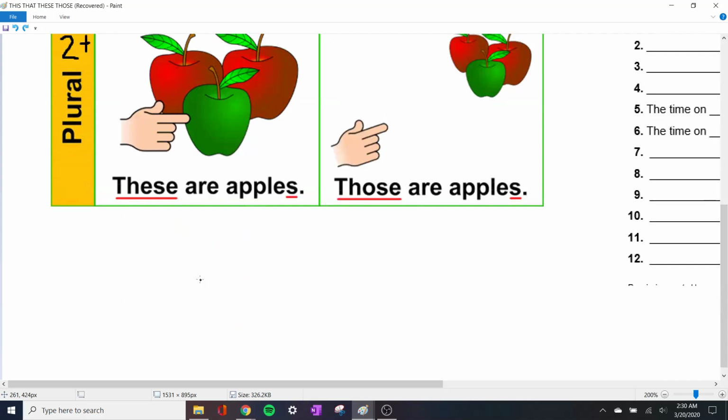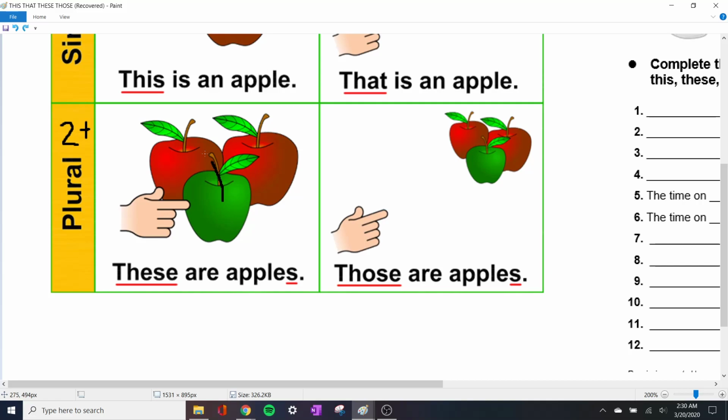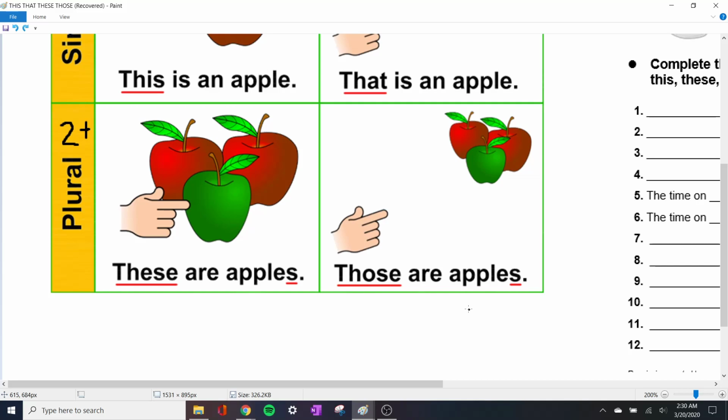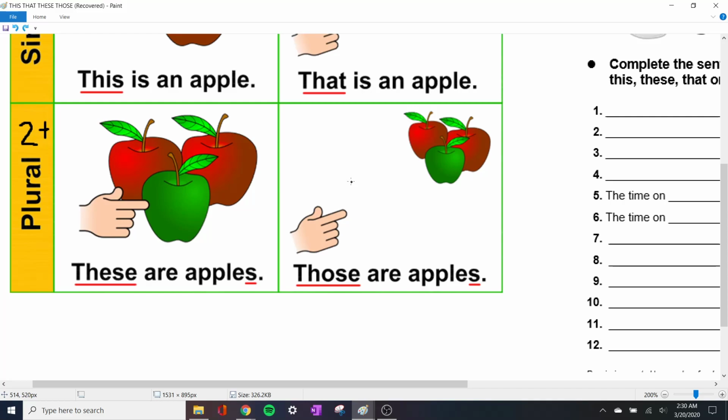Three apples, or two apples, these. This, these. Okay, and in this last picture, we can see the three apples, but they are far away. So we use those. Those apples.